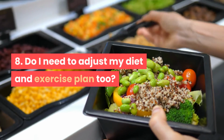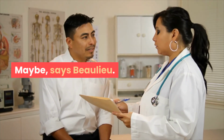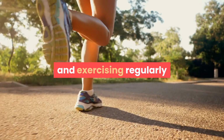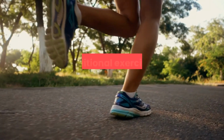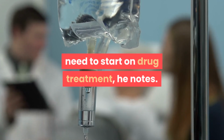8. Do I need to adjust my diet and exercise plan too? Maybe, says Beaulieu. Chances are, if you're eating a healthy diet for type 2 diabetes and exercising regularly but you're no longer able to achieve your target blood sugar or A1C levels, no amount of diet changes or additional exercise will help. You'll still need to start on drug treatment, he notes.